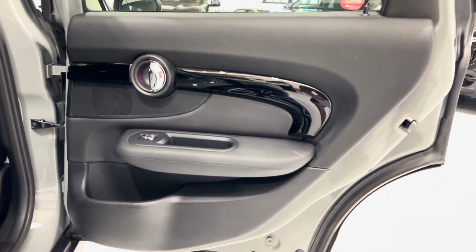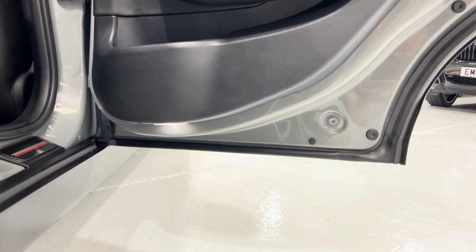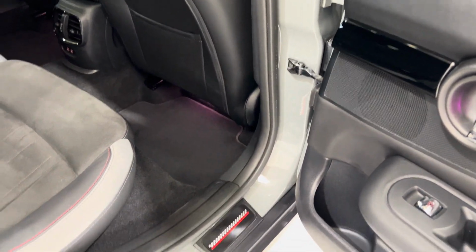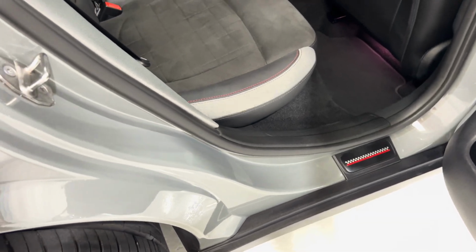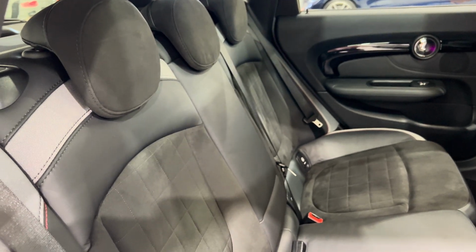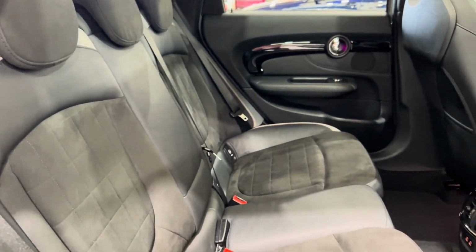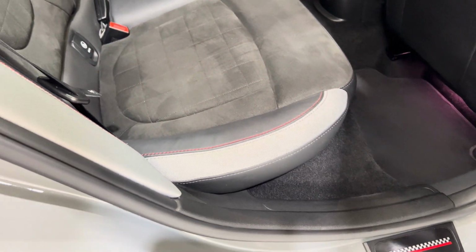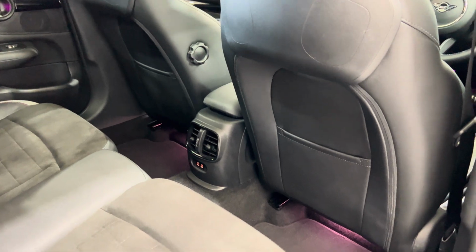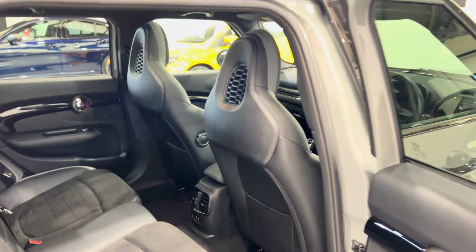So again, door card, all in really nice condition. Puddle lights, you can see how clean it is at the bottom of these doors. I mean, I don't think you'd find one any cleaner. And then just check out the seats from this side and the detail of the stitching. No damage at all, the vents in really nice condition.